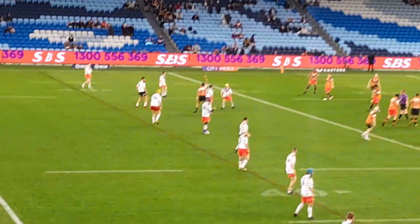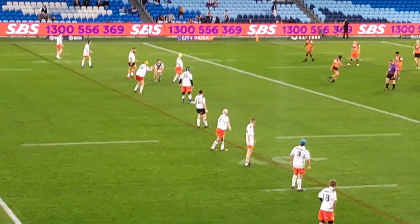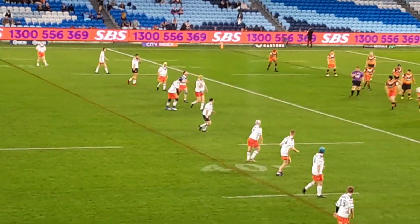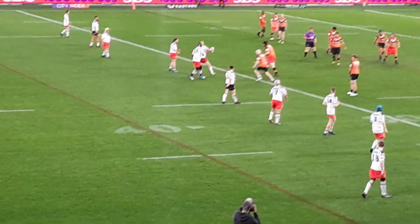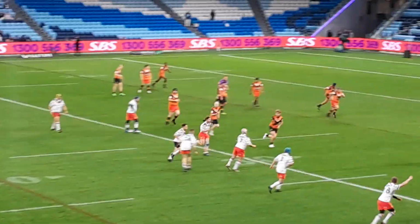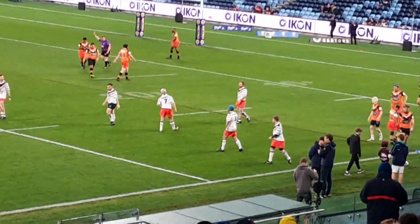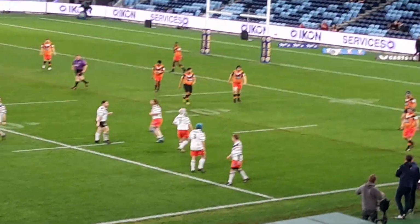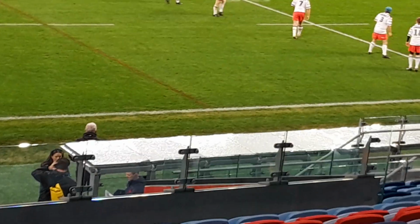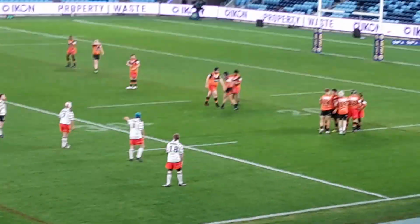Number 22. Here goes Freddie Tauber, their forward leader. Back to the number 5, who's been very handy. He gets a pass out to the number 18. And that's the end of the set by the looks of it.